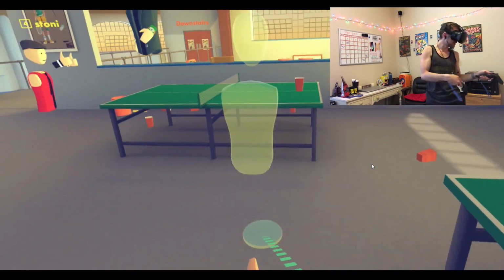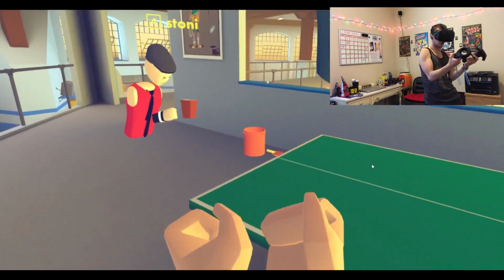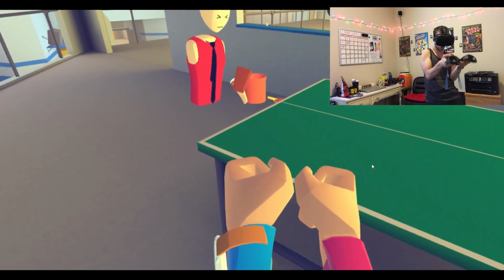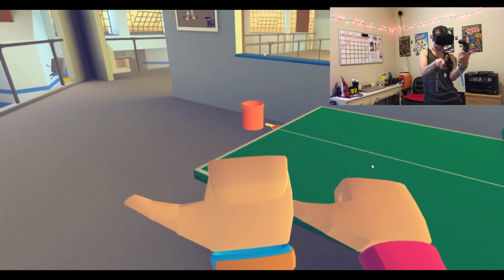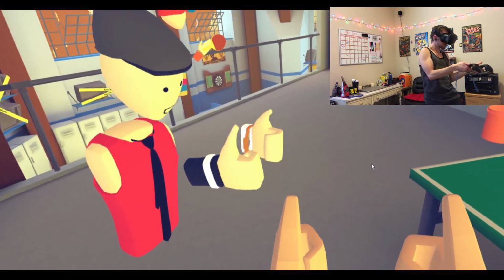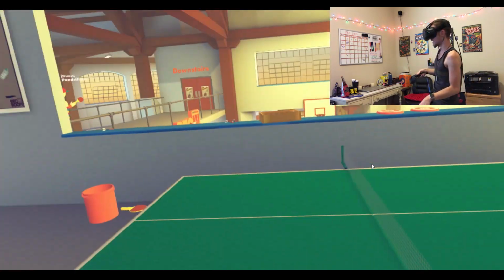Wrong button. I'm a beginner. I just got this yesterday, so I don't know how the hell to use these controllers. So, how do you teleport? Oh! Holy shit, I did it! It doesn't work in all games. That was amazing. Alright, let's go play some games.